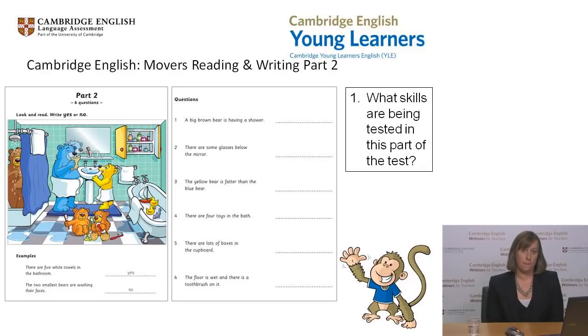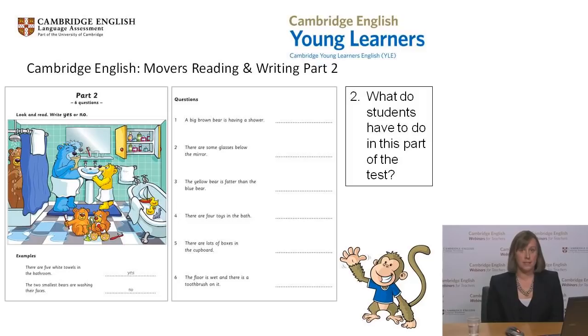What do learners have to do in this task? Type your answers into the chat box. Lots of good ideas coming up here. Understanding the sentences, absolutely. Assess if they match the picture, good. Say if the statement is true or false, absolutely. Children have to decide if each sentence is true or not and write yes or no after each sentence.